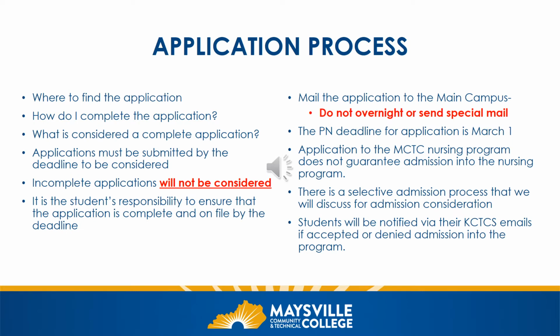So let's talk about the application process to the practical nursing program. Where do I find it? If you go to the MCTC website and look under nursing and then scroll halfway down, right where you found this pre-admission conference, right under that are the papers to review that we'll go over in this PowerPoint presentation. There will also be papers you have to sign and return to the campuses, so please make sure that you do that. To complete them, we should talk about all of those applications that have to be submitted, and we're going to talk about the other papers in that application packet.